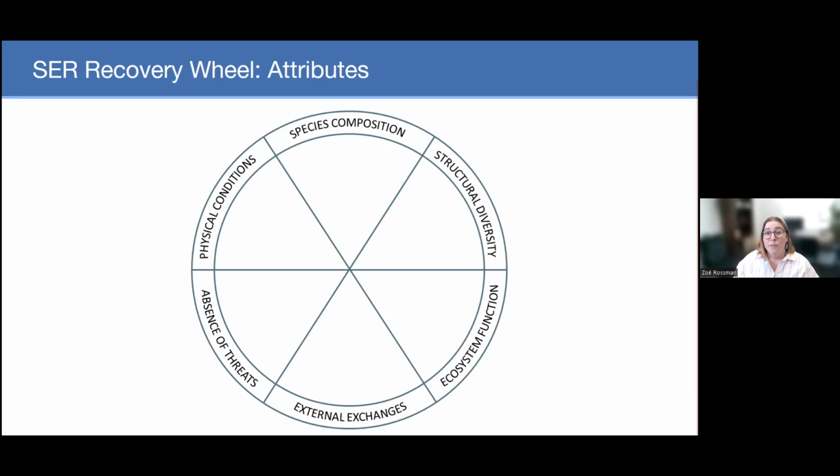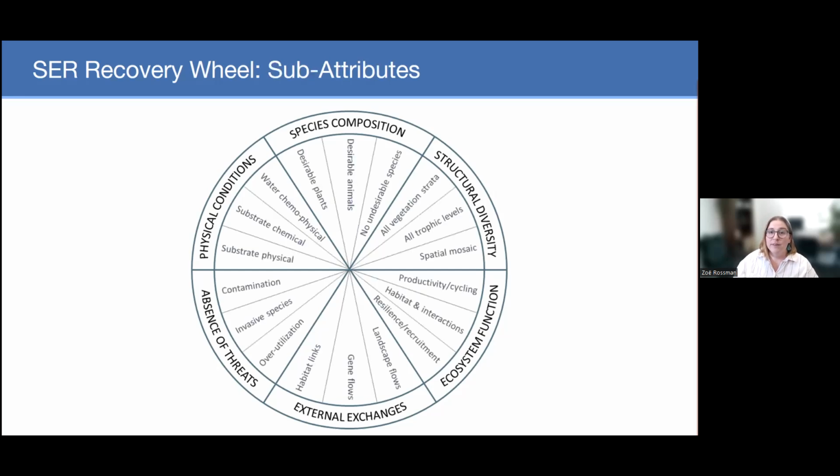Now, these attributes are based in the SER's restoration standards, and as such, they can apply to any ecosystem at a broad scale. Next up are sub-attributes. So these are represented by smaller wedges, which are components of the broad attribute and can be quantified using measurable indicators. And this is important. We'll come back and talk a lot about this later. Now, the attributes I'm showing you here are generic, but they can and should be customized to a particular ecosystem to be useful in that ecosystem.